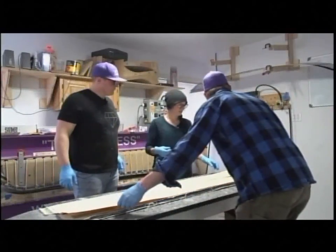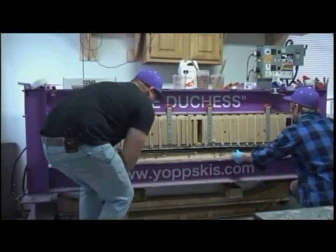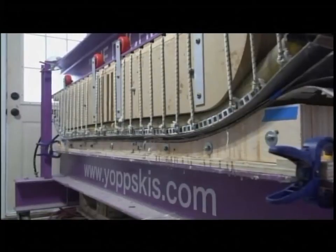Then you got your really pretty top sheet veneers, and we'll apply a graphic after that and then slide them in the press. And just like baking a cake, in 40 minutes they're done.